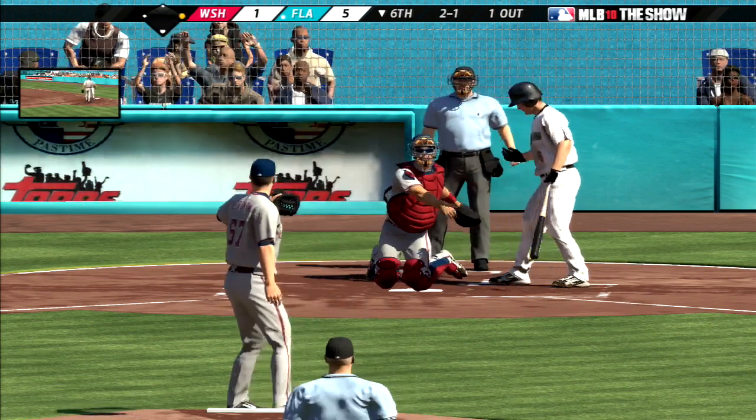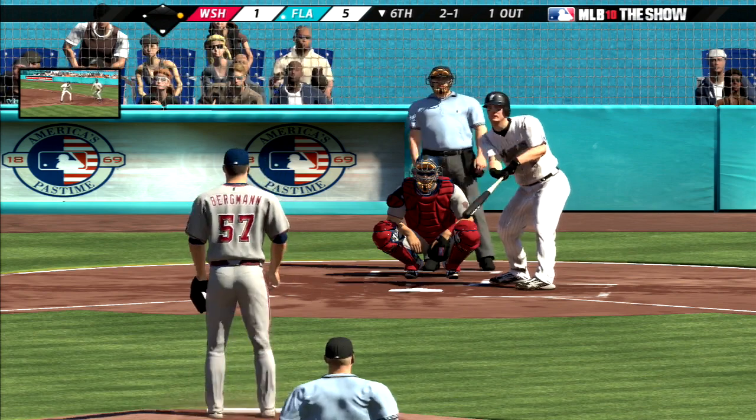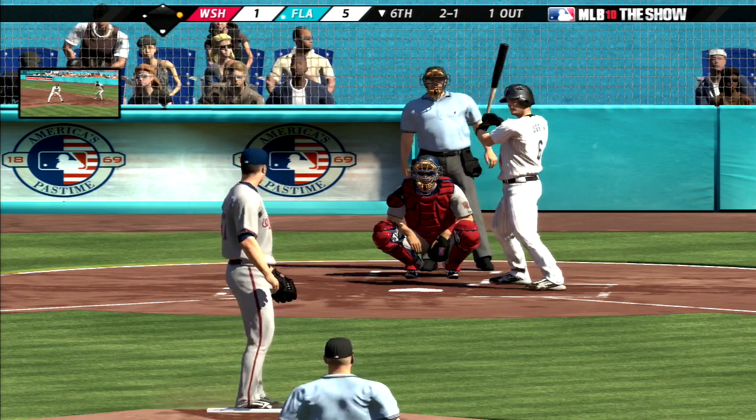And this is taken for a ball. Looked pretty good, but it's 2-1 now. Hard to make two better pitches than that. One that just missed, one that I'm not so sure.